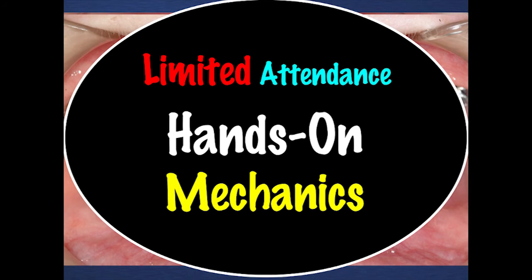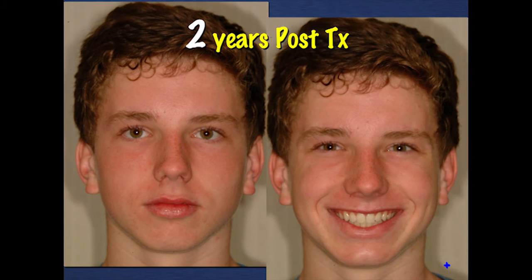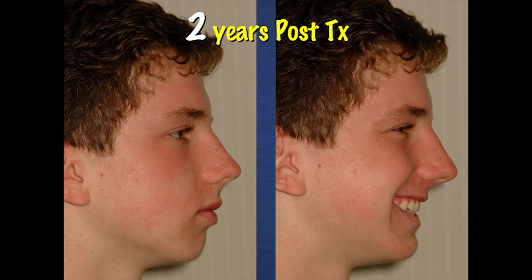The limited attendance course will emphasize hands-on, and you will be receiving a supply list of pliers that you should be bringing to the course for the hands-on wire bending exercises. How stable do you think this particular case would be? Here he is 2 years post all orthodontic treatment. He is not wearing fixed retainers. He in fact is wearing removable retainers, and he only wears these a few nights a week.